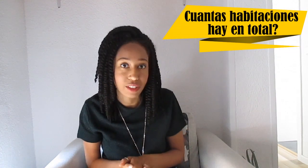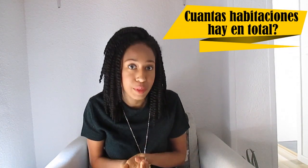The third question is how many rooms does the apartment have in total? ¿Cuántas habitaciones hay en total? Or ¿cuántas habitaciones tiene el piso? How many rooms does the apartment have? This is important to know because the majority of apartments in our price range as auxiliares are owned by investors that buy apartments, chop them into little rooms, and rent them out. So is that an experience you want, living where you have 10 other roommates, or do you prefer to have just 3 other roommates? This is something you have to decide.